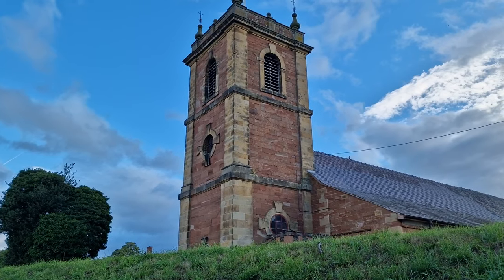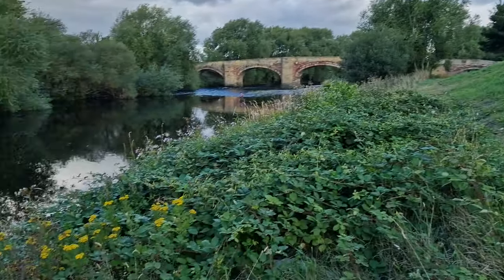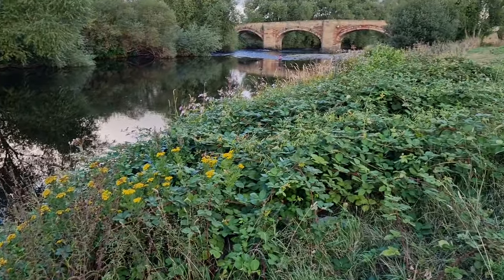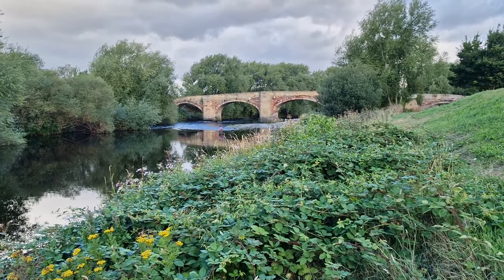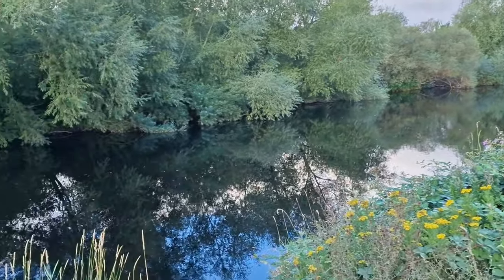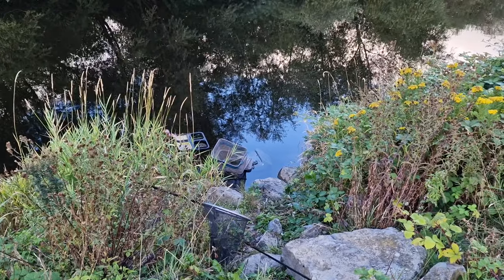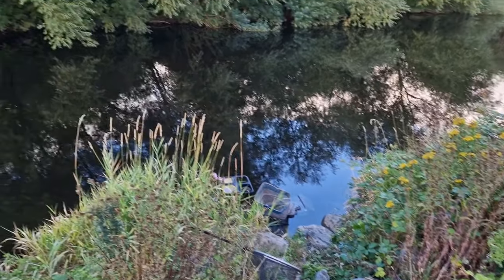What we'll do now is we'll take a look at the swim, the bait, and how we're going to approach it. So that is the iconic church behind on Bangor on Dee, and if we turn around you can see this is the peg we're going to be fishing today. One or two salmon anglers or trout fishermen. I had one or two fish in the pool below, so there's definitely one or two fish about. And like you can see, just enough room down there to get two bank sticks in and the keep net.